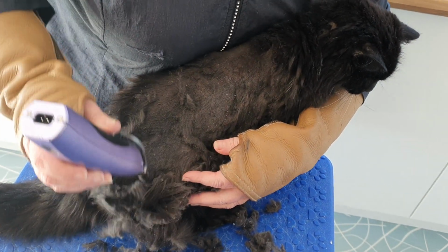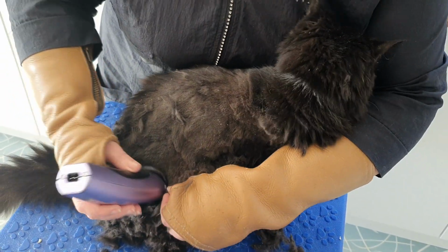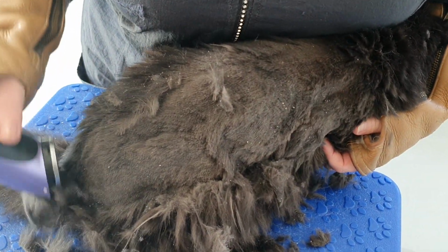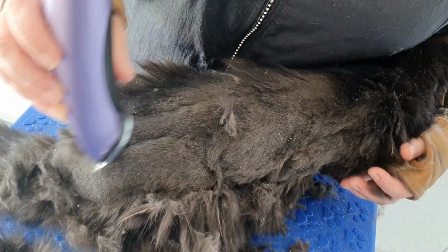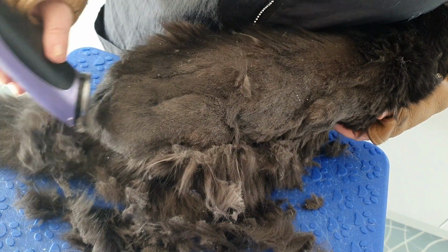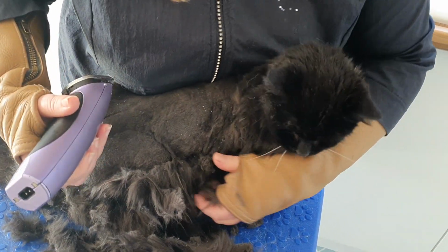It's just a case of persevering and building up the confidence between you and your cat. And if you can do it from day one, all the better, because then you get a real bond and the cats actually start to look forward to having the groom, and they become very loving and they enjoy the attention, and it makes such a difference if you can start them early having the grooms.